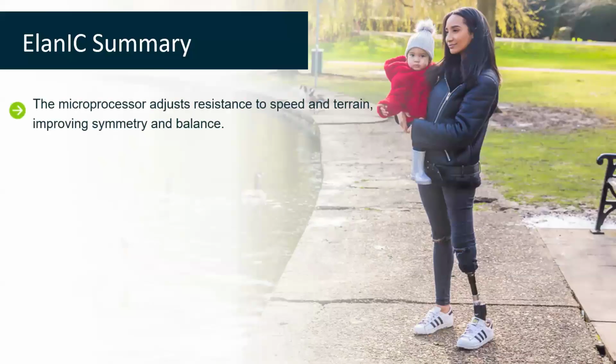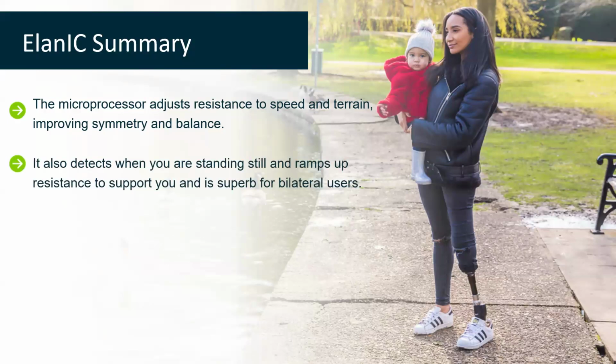So in summary, the microprocessor adjusts resistance to speed and terrain, improving the symmetry and balance. It also detects when you're standing still and ramps up that resistance to support you. And it's great for that bilateral user, as I said, because of that support. What's great about the fact that it ramps up the resistance, but it's not a hard mechanical lock, is you actually get some postural sway.